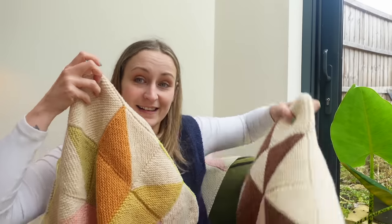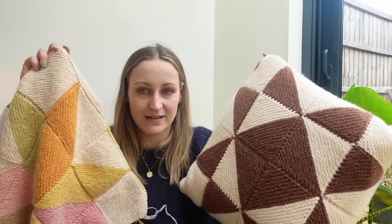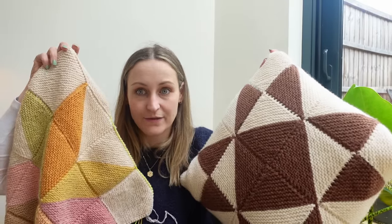And one of those things is going to be a pair of Christmas socks. There will be a garment for myself, and then there may also be a blanket, because I will be writing a blanket version of this and this. It is going to be quite different from the cushion, because it's going to be all about yardage for the blanket.